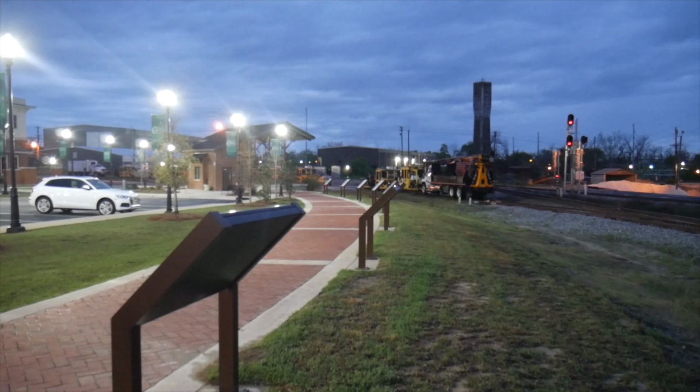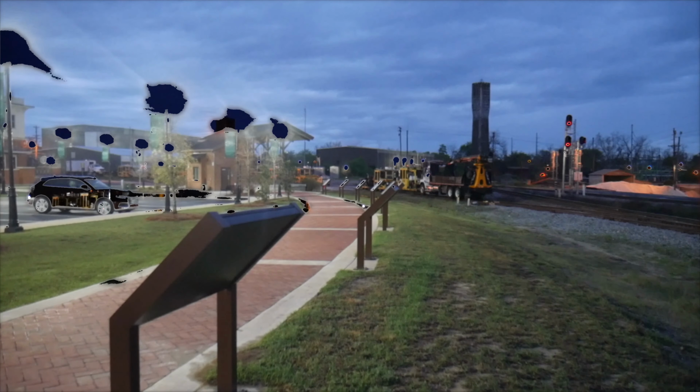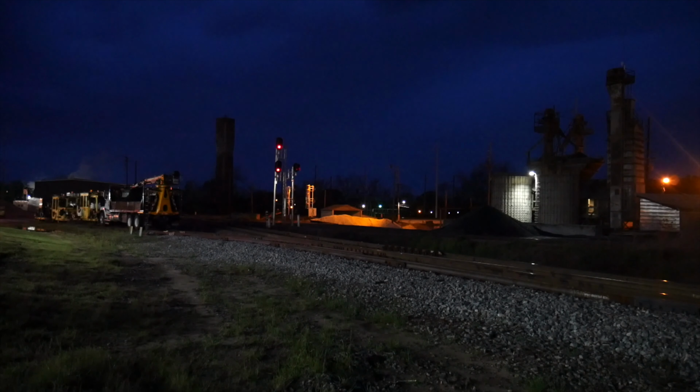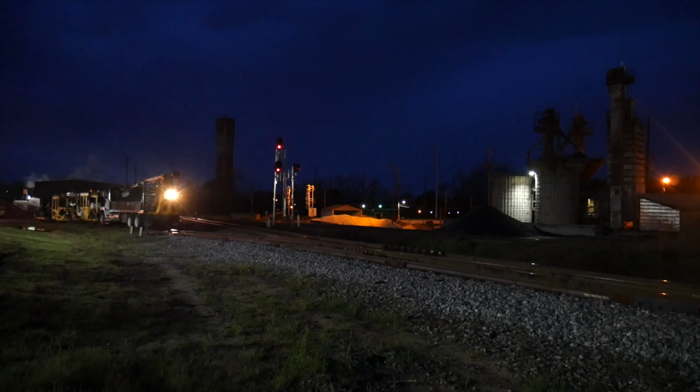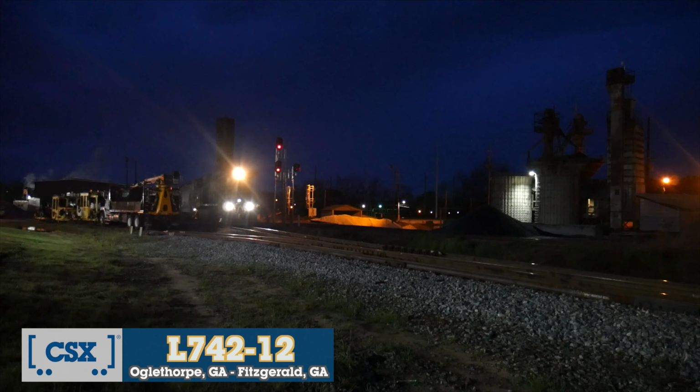Waiting a few miles north in Ross Siding would be L742, an oddball local that runs south out of the small yard and facilities in Oglethorpe down to Fitzgerald and back north, handling interchange traffic from L739, which gets his cars from the Heart of Georgia Shortline. Recently, this train has had a solo AC44 for power, and today would be no exception, tonight running long hood forward with temporary ditch lights and a very odd horn.